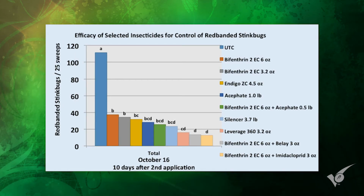And this is the total. This is 10 days after the second application, and you can see the numbers are back up in the untreated check and all the way down. But again, you look at the products at the bottom of those bars, the best treatments are going to be those products that have something in combination.